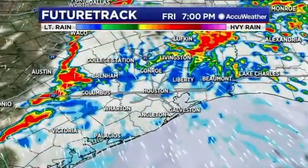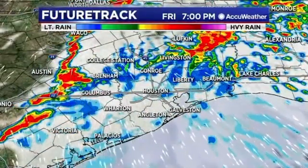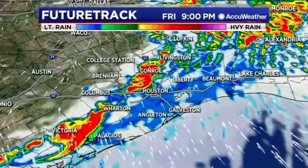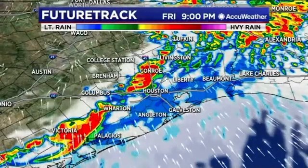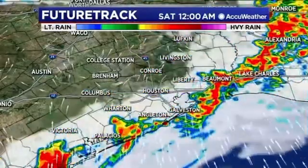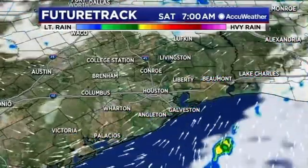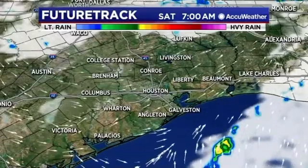And then as we get into the evening hours, look at that squall line, that line of heavy rain and storms coming in from the hill country. Once the sun goes down, that squall line pushes eastward and potentially could impact the Houston area. So we'll have to monitor the trends in our latest computer models to see if it continues to pick up this squall line as it moves toward the east into Houston and then eventually into Lake Charles, Louisiana during the overnight and early morning hours on Saturday.